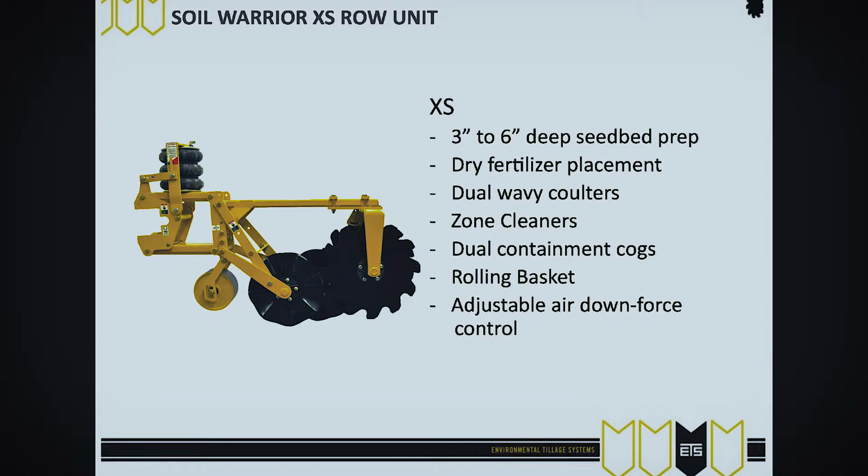Adjustable air downforce control, we have 3 different air sections on the Soil Warrior. On the zone cleaners, we have 1, and we have 2 on the rows themselves. So we'll be able to match the air pressure needs to your particular farm. If it's conventional tillage for the last several years, we can lighten that up, get through there. If it's a no-till ground, we can really push the force down and get through it.